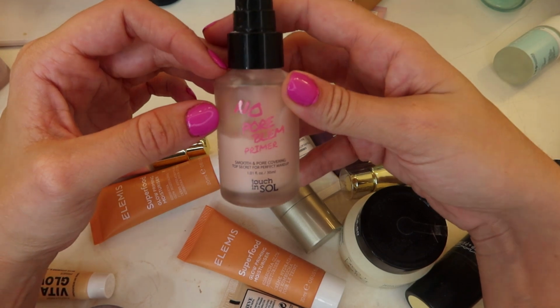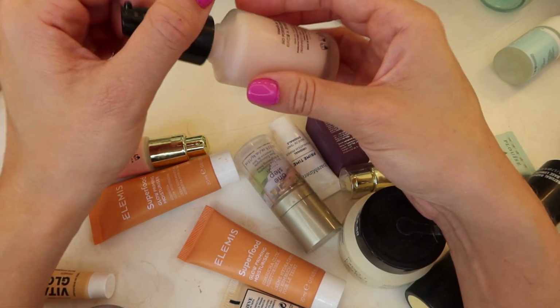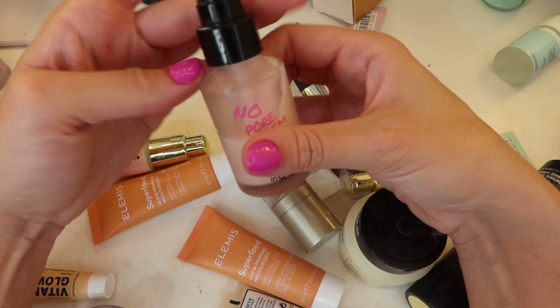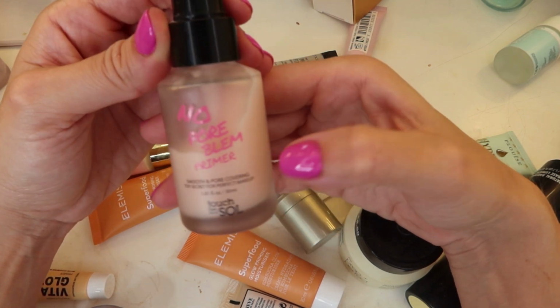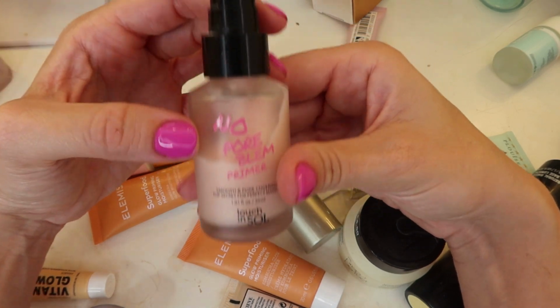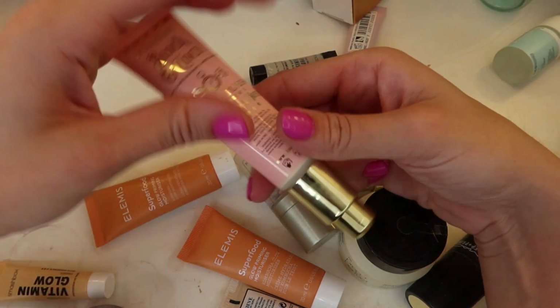Next up we got this little primer, and this is my second one. This is in Touch with Soul. And I loved this primer. I haven't used it in ages, but I really loved this primer. So I'm going to keep hold of it. It's like it blurs your pores. It's really good if you're on a night out because I found it helped my makeup last. So I'm going to keep hold of it. I think where I've got so much I forget. And then I miss out on stuff.